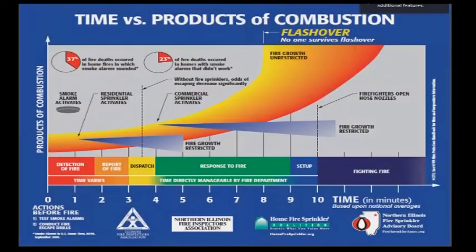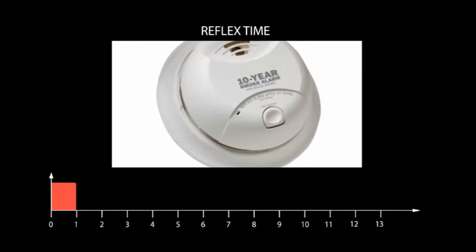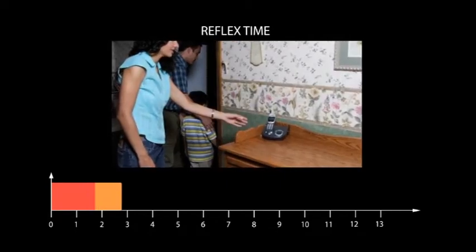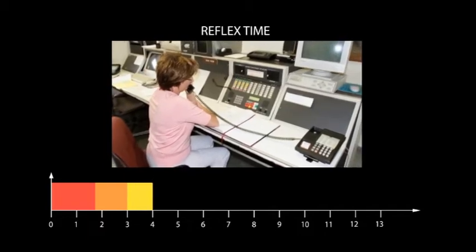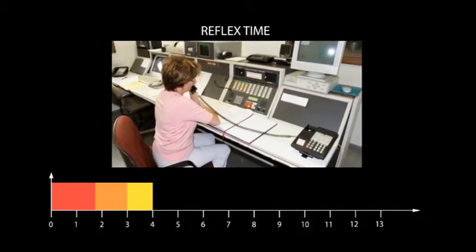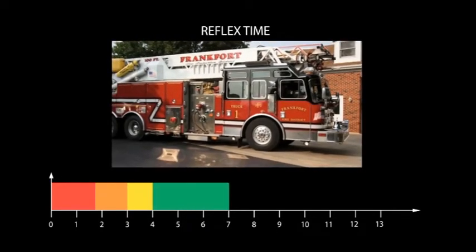This is a graphic representation of what happens in a typical house fire and what it takes to respond and initiate operations. In a house fire, the first step is it has to be detected and reported, a process that will likely take 3 minutes or more. Once a dispatcher receives the fire report, you can expect it to take up to a minute for a full-time staffed fire department to dispatch the call, get firefighters on the apparatus, and roll out the door.